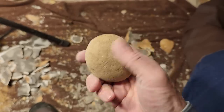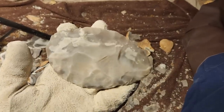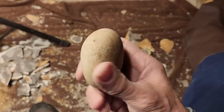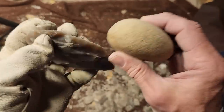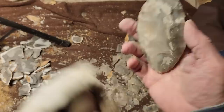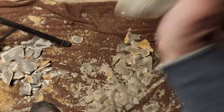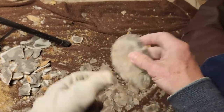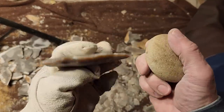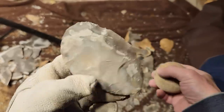Now, chimpanzees and monkeys can use this to crack nuts and stuff, but to create a biface, they have no idea. This is a human thing, to use a hammer stone to make other things out of stone. The chimps and the monkeys I've seen that make flakes like this, they take the flint and they smash it against something else. They don't use a hammer stone to shape it like this. So this is an important stone tool right here, not just this.